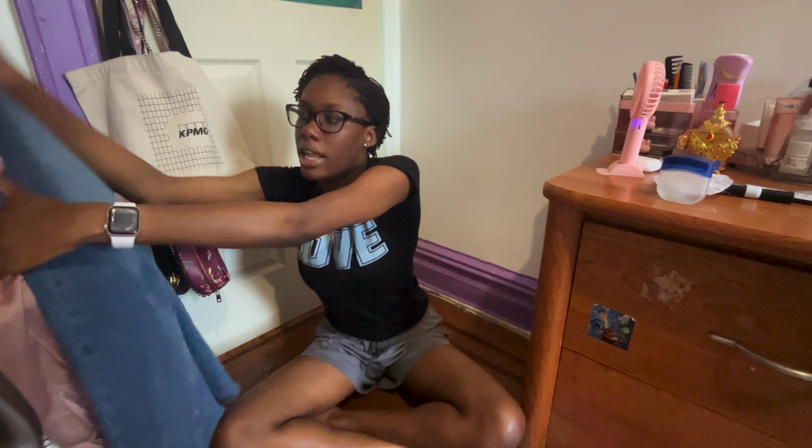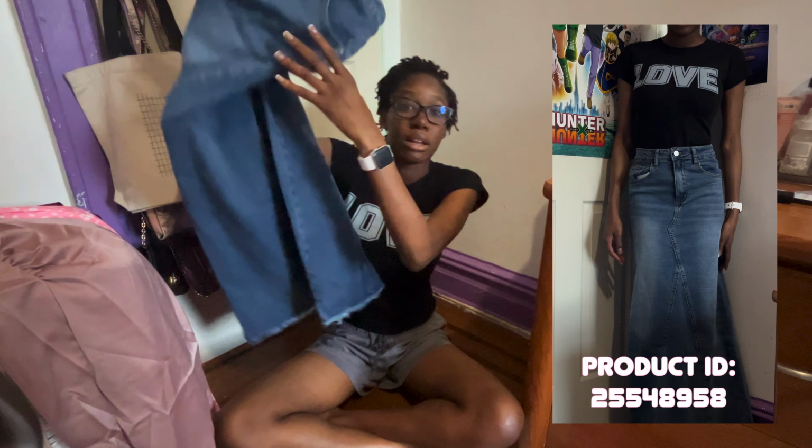This is our first item. This is a denim skirt. And if you watched my last clothing haul, you know that I was really disappointed with the denim skirt, and it did have like a slit around here, and I was really excited. It was asymmetrical, it was a wrap skirt, I was very excited. But this one is just a regular denim skirt, and I like it on me. I don't love it, but in the right outfit, it's gonna be cute.